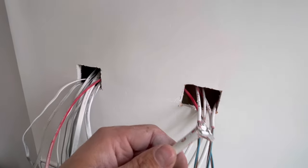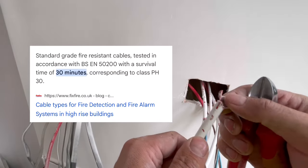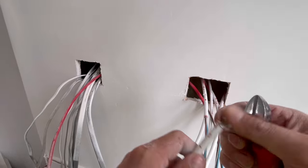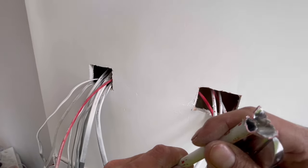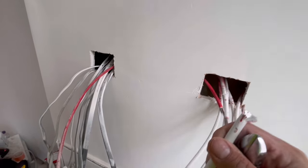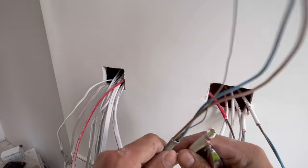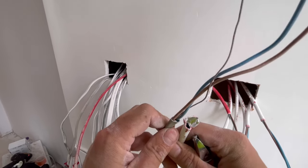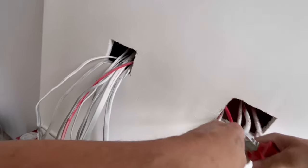the idea is that if you have a fire, the fire melts the cable before it allows the signal to the alarm to set it off. So you can see this is like massively robust compared to your normal twin and earth, which is, you know, nothing compared to that. But yeah, let's get these stripped and then we'll put the board on.